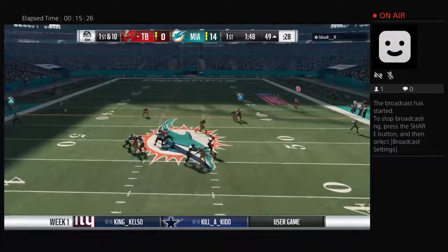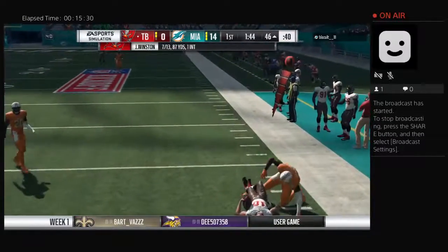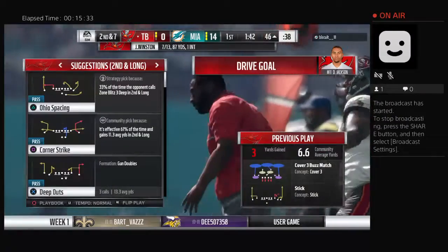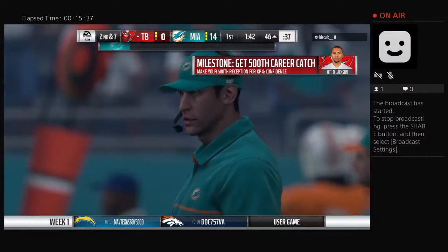Jameis now on first down. Flushed out right. It's caught. Humphreys. And he'll take it down shy of the 45 at the 46. The completion good for 3, and it's second down.